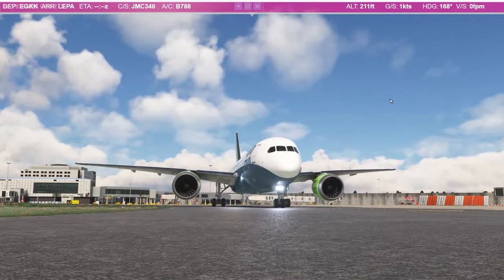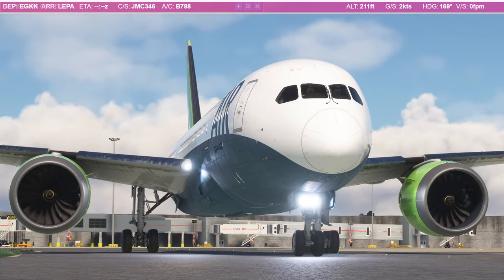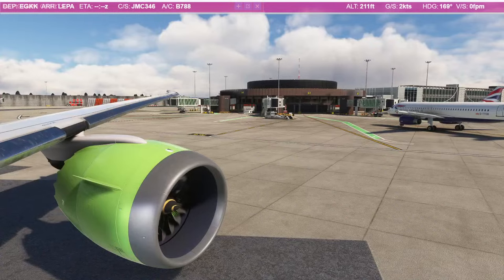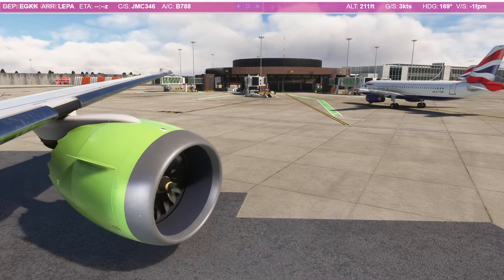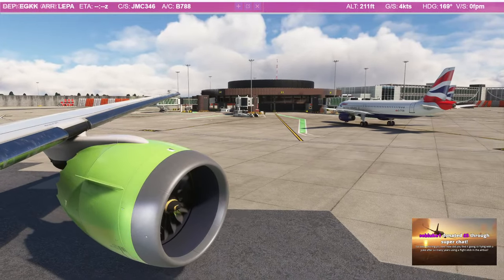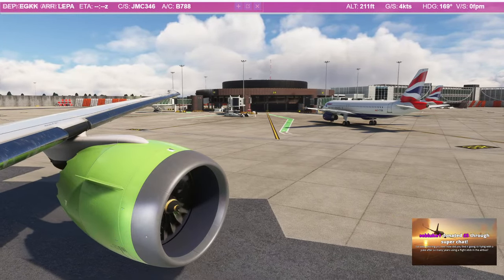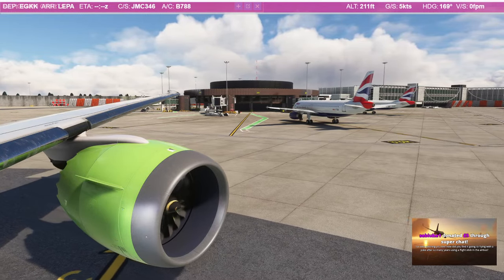Easy 5-9er, ready to copy clearance. Easy 5-9 cleared to Manchester via Lambourne 6 Mike departure, runway 26 left, squawk 3-5-1. No, it's just a little bit too much for my computer today. 978 hectopascals.